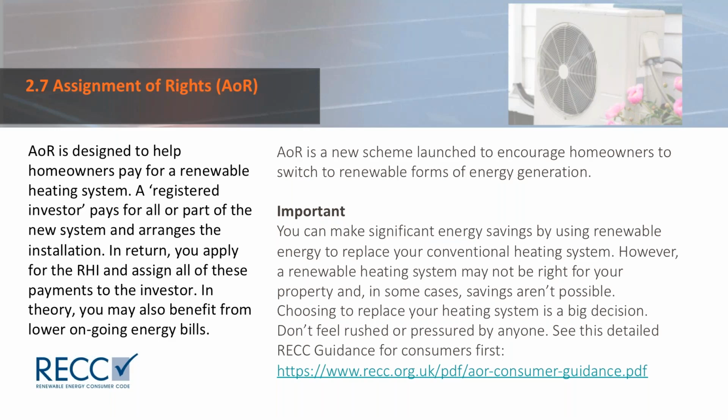Now, it's obviously possible to make significant energy savings by using renewable heat technologies, but sometimes systems may not be right for your property, and in some cases savings aren't possible. So before you make this decision, it's really important you do your homework. You have to be certain that you will make savings before you sign an assignment of rights contract. Before you make any move in that direction, make sure you have a look at the detailed RECC guidance on assignment of rights for consumers, and the link is given on that slide.